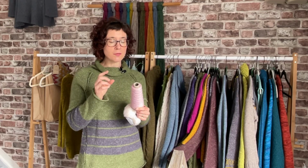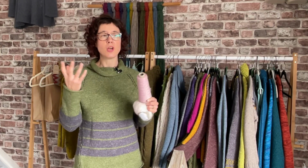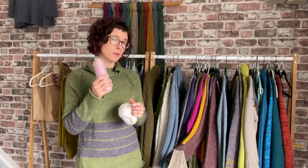And also I find that some spinning techniques add a little bit of elasticity into it, chainette construction or something where it's just got a small bit of bounce can mean that it's just got a tiny bit of elasticity. But overall, keeping an eye on the type of pattern you're using with this means that it's going to come out the way you want it to come out.